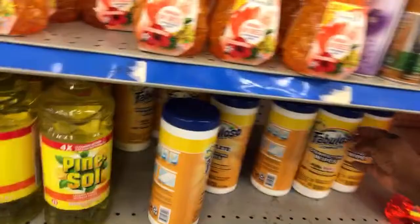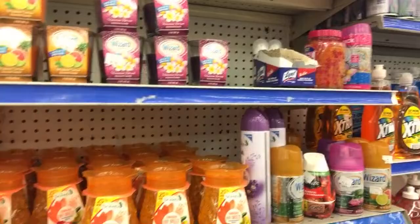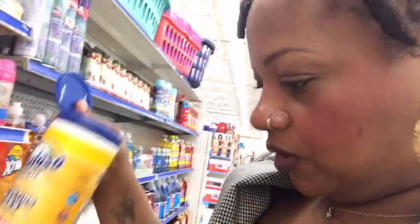Oh, Fabuloso Complete Disinfectant Wipes. Never knew they had those at all. I know Fabuloso doesn't smell like what you think it would smell like. It smells more like Clorox, so I guess it is a disinfectant. Oh, they have the towel. I like this. How much is it? I don't know. But this is good. I wonder how much the price is.